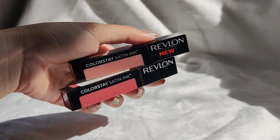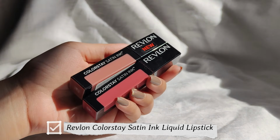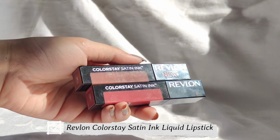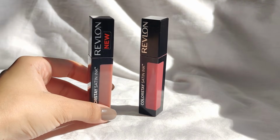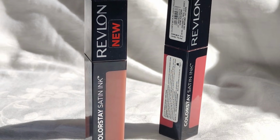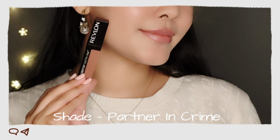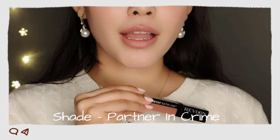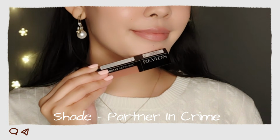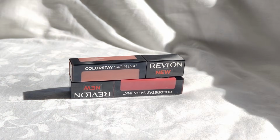Now a very good alternative for these lipsticks would be the Revlon Colorstay Satin Ink Liquid Lipsticks. These are the best in my opinion in terms of a long stay lipstick. It feels extremely moisturizing, luxurious. It stays on your lips without making your lips look dry. It kind of plumps your lips a little bit. I'm obsessed with these. This is my go-to long stay lipstick formula as of now.